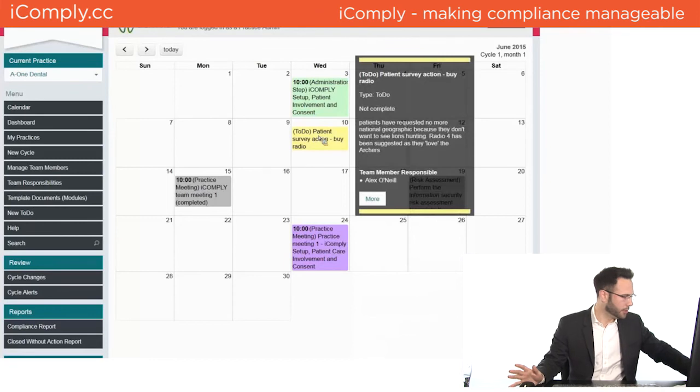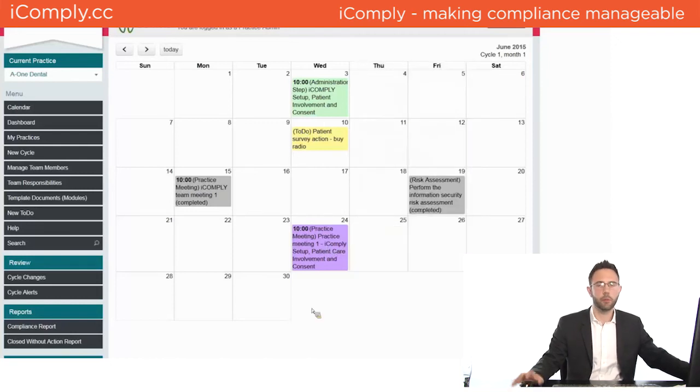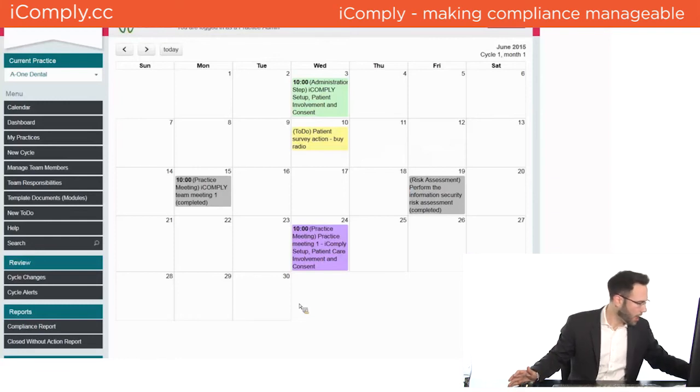So what do we need to do before the meeting? Well, we need to decide on meeting dates. You've got a 12-month calendar within iComply. I really strongly recommend scheduling them now. And probably if you like doing them on, say, a Wednesday, like this practice does, put them on the last Wednesday of every month to give you time to do the administration step. Have enough time to do them.